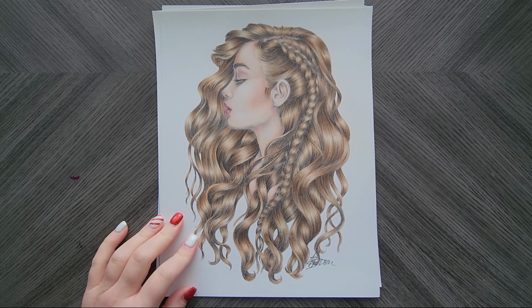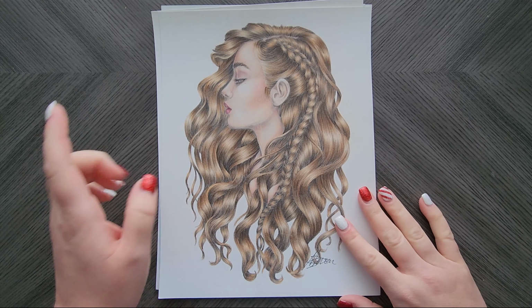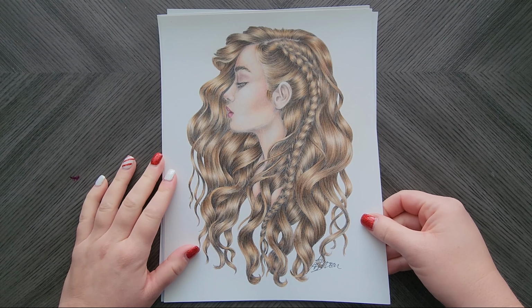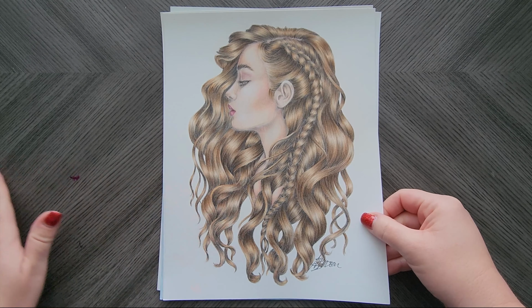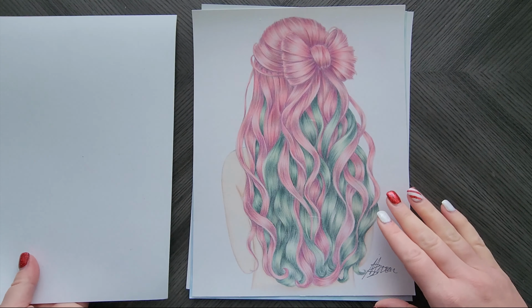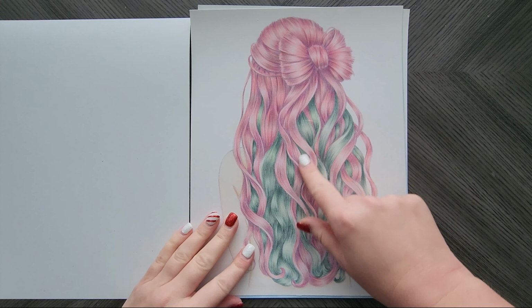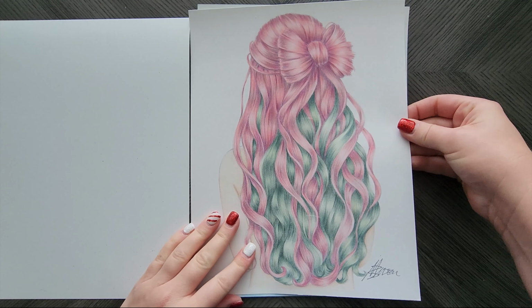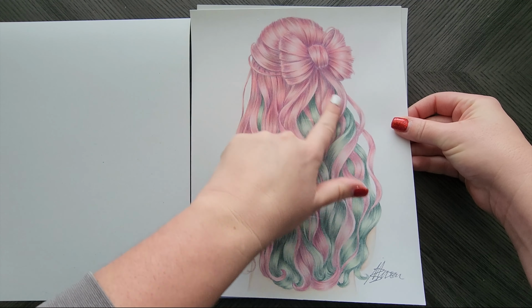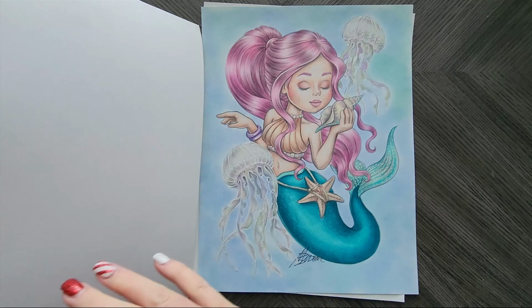But Mariola VanDyke is definitely one of my favorites. This is one that was called Chief's Daughter, I think. I don't remember if I did a hair tutorial with this one or not, but I just love the hair. This one, I actually don't like the way the hair turned out, but I did it for a tag, and this was definitely from one of her hair series.